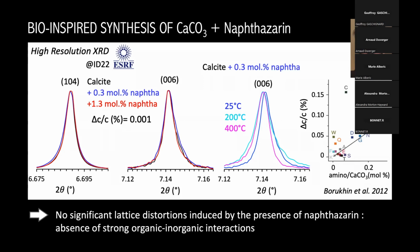So which is quite new compared to all other molecules that have been tried so far. So we're a bit puzzled, but we are still looking at this data.